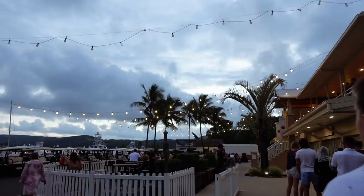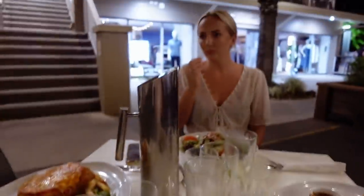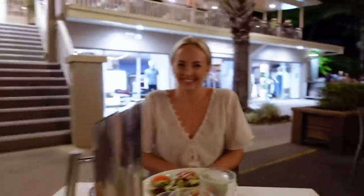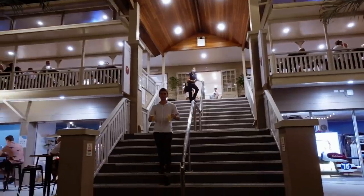We are heading out to dinner now. It is 6 p.m. This is our spot for dinner tonight. The Marina Tavern. Looks packed. Dinner has arrived. It looks like it's just us with it all. The boys have just gone up to get some more drinks, but Riley and I have both gone for the grilled chicken salad. Here he comes.